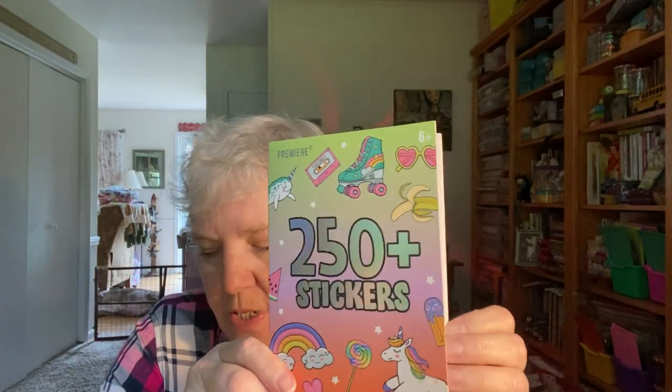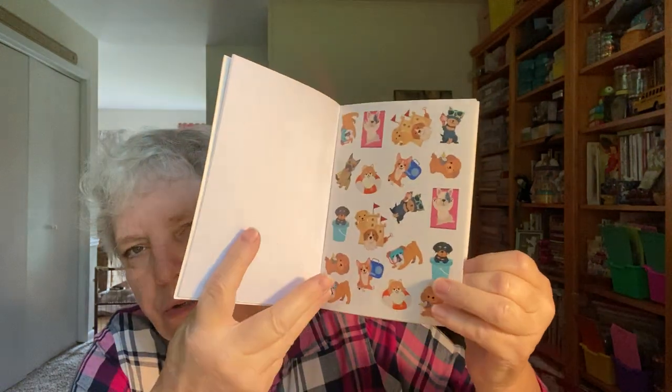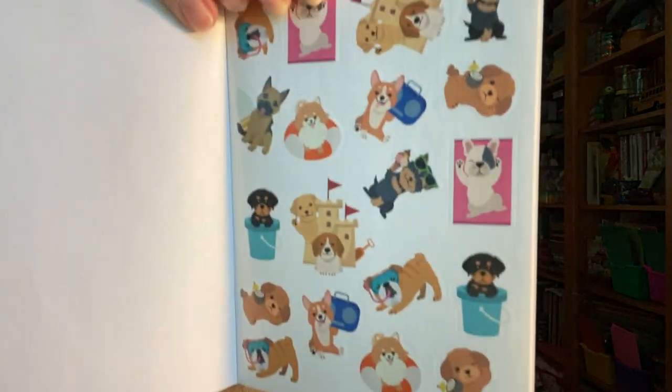Let's see. It's another one of those sticker books, 250, but it's a different one. This one has different items in it. Unicorns and mermaids and dogs. This is the dog page. Look at how cute those stickers are with the dogs. Oh my gosh, had to have that. They will all go in my journal. All right, so let me see if I can get some of this off my desk.